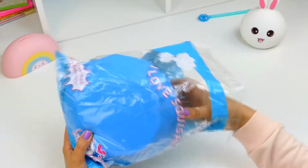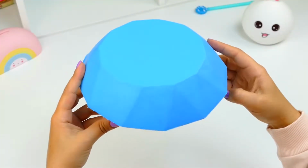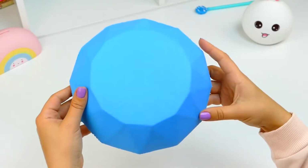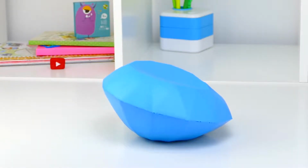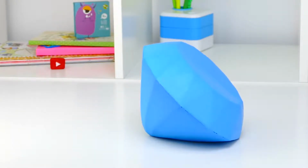The next squishy will be smaller than the rest, but still it's somewhat big. It's a blue diamond. It certainly doesn't shine and doesn't have such a crazy price as a real one, but the very idea of making a diamond as a soft anti-stress is really successful. Also on the website, except blue diamonds, you can buy a pink one as well.